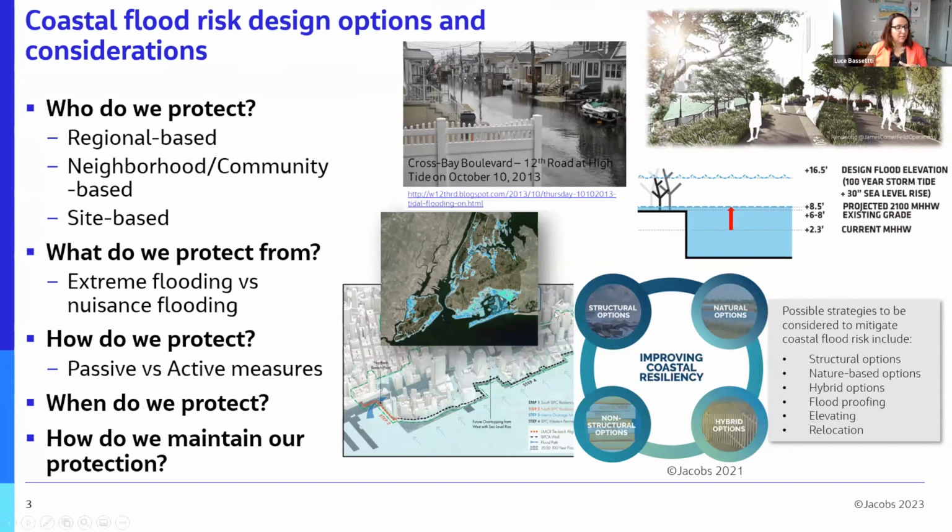And the last thing about this slide will be on the right bottom corner. This is a type of solution you're going to hear about every time you hear about coastal protection. You can do structural, like the floodgates we've been talking about. You can have natural, which is more like wetland restoration type of project. Hybrid solution, which combines everything. And a non-structural option.